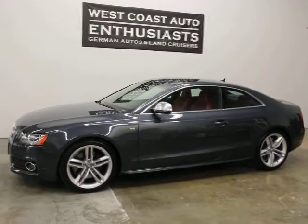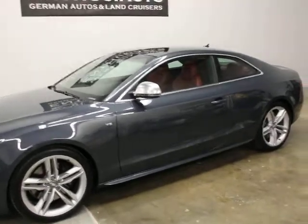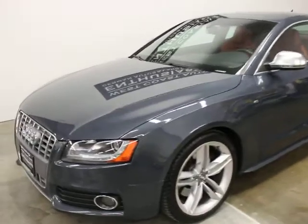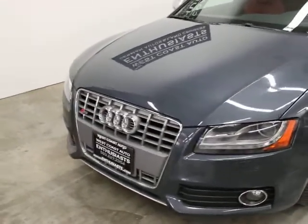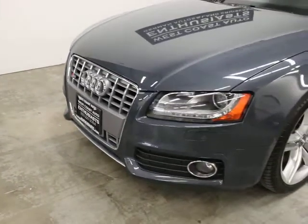This is kind of our first move into the S5 market. I don't know a lot about them. We've been buying more and more Audis. We bought this specifically because of the color combination and the mileage. We really like them. It's also one of the first 2 years that they came with a V8 as opposed to a supercharged V6, which they went to in 2010.